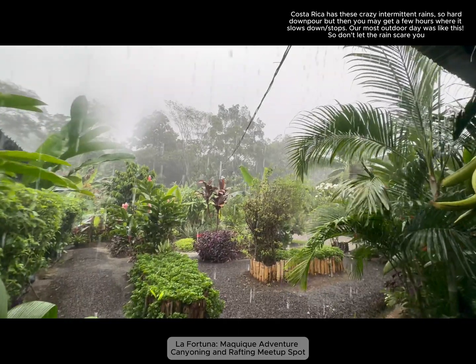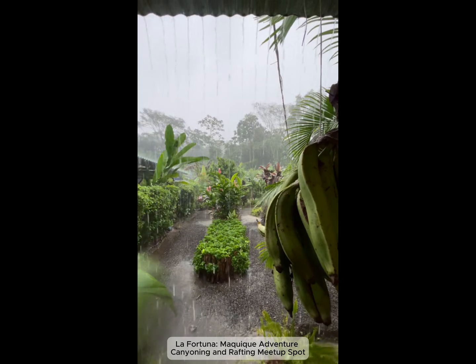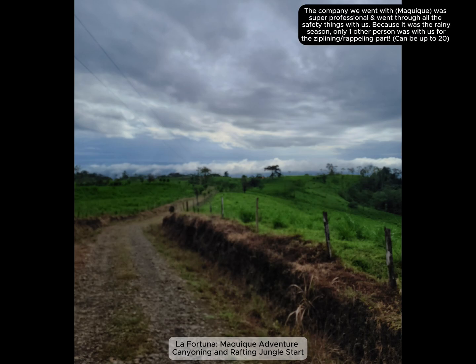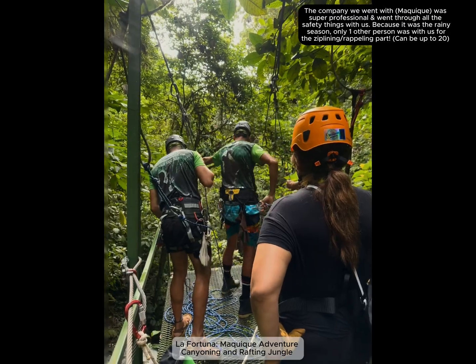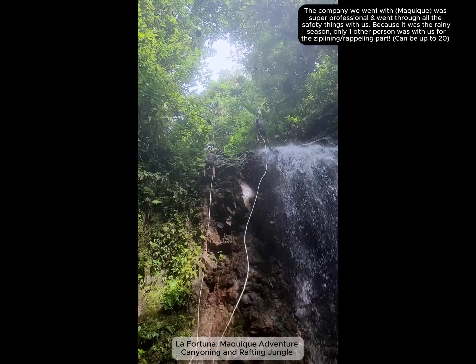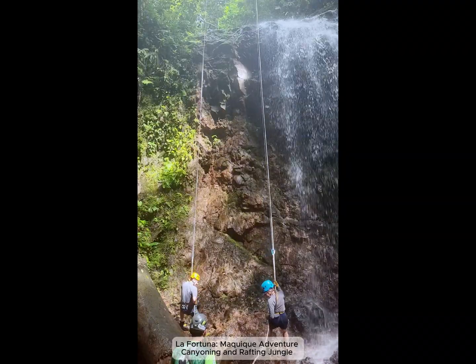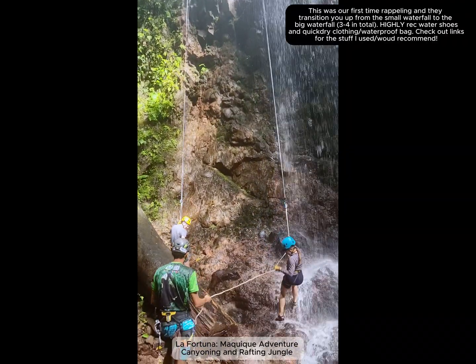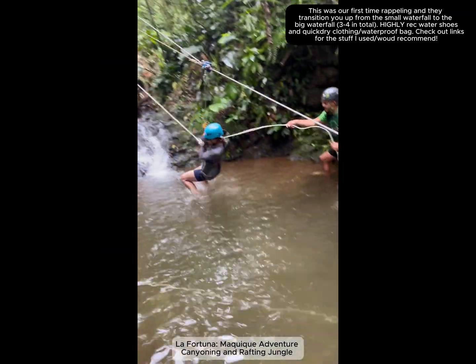So the first part of our day was doing the canyoning portion, so that's the rappelling, the zip lining. With this, we weren't really sure what to expect. So I ended up wearing water shoes. I ended up wearing something that was quick dry, because you are going to get wet. And then definitely bring a water bag, something to put your phone in. The guides can actually carry some of that stuff for you, but if you wanted to bring your own, I'd highly recommend that as well.